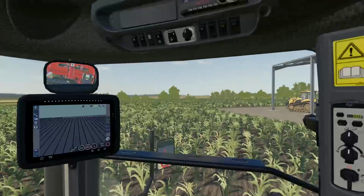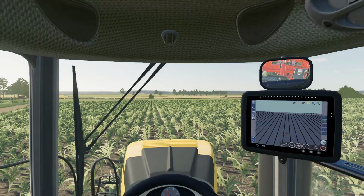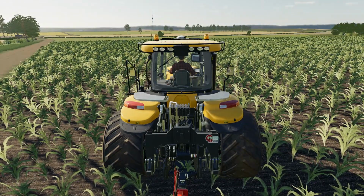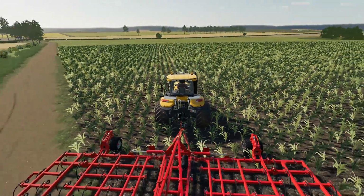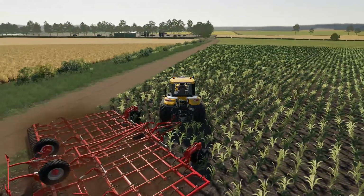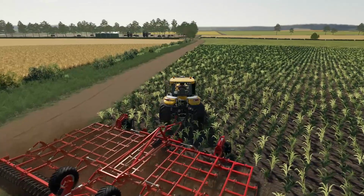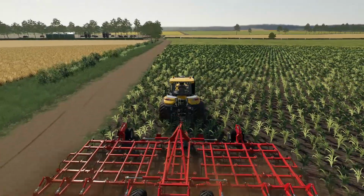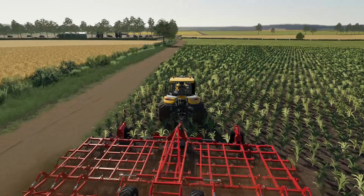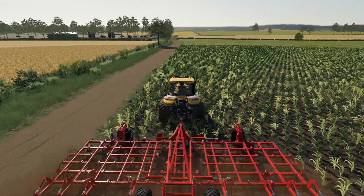So let's get rid of this corn so we can get a better crop in here. Start against the track, I think. The tractor's plenty big enough for the job. Don't like to be short of horsepower about here.